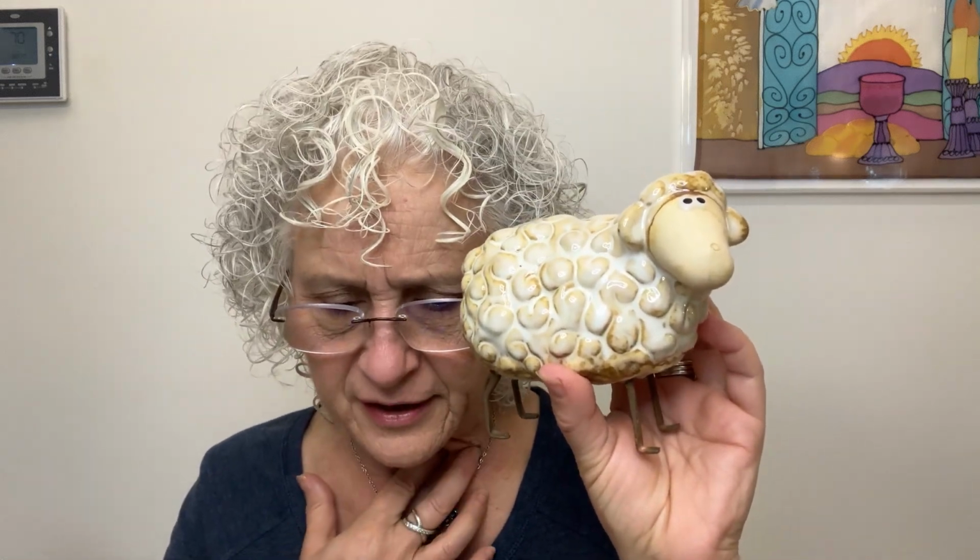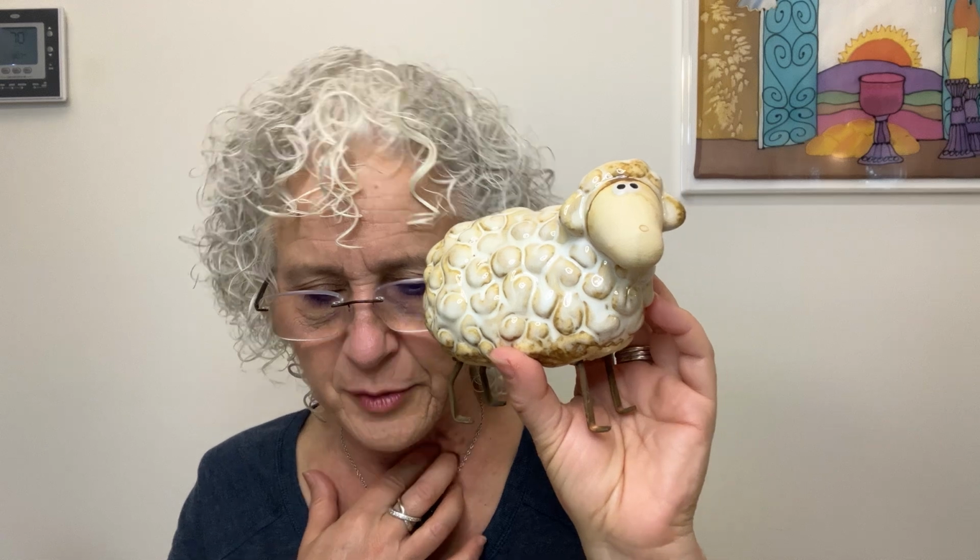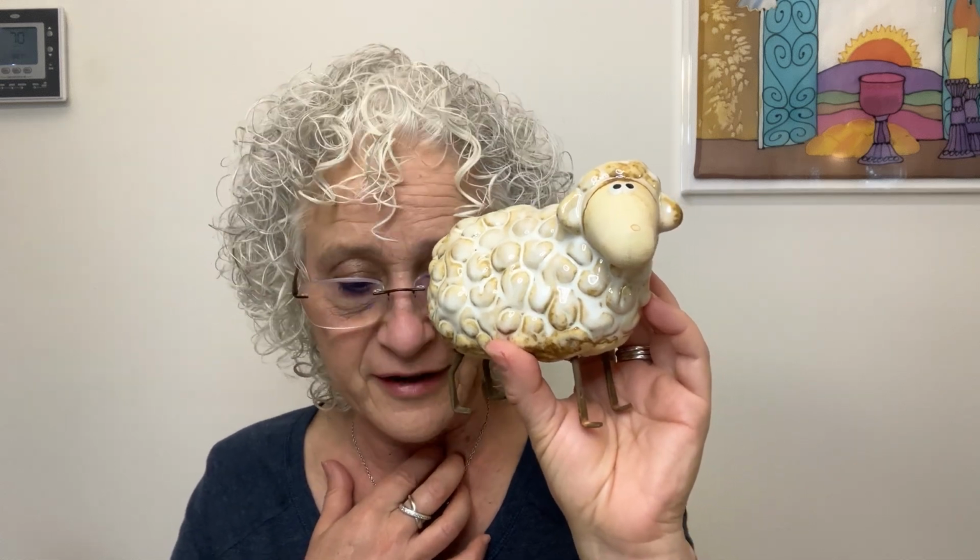They're listed as vintage 1990s glazed pottery whimsical lamb with metal legs. I paid $4.19 for him. The solds are in the 15 to 18 range, which is exciting. So I like that.